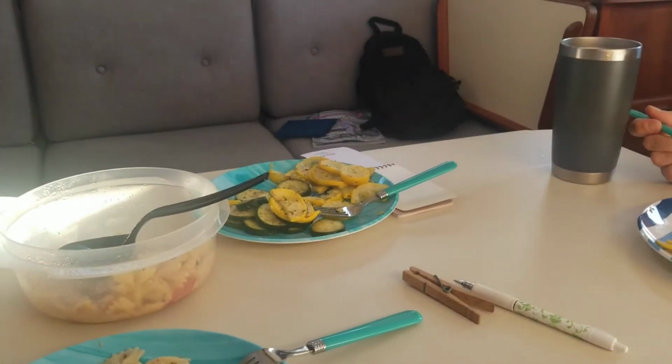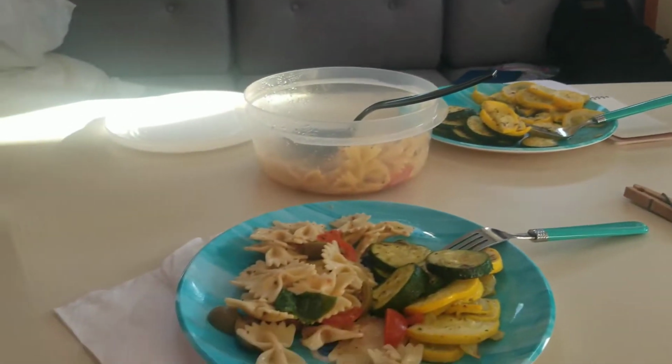And it's dinner on the boat. Bow tie pasta with squash and zucchini.